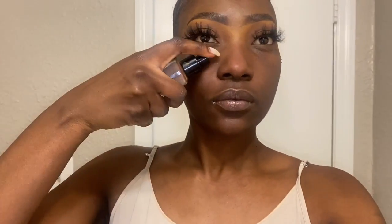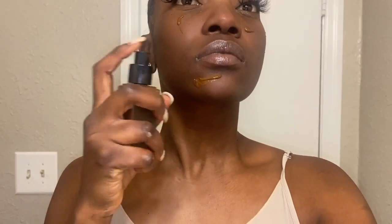For my foundation, I went ahead with the All Hours foundation from YSL. I love this foundation. And I went ahead with the setting spray from Charlotte Tilbury. I like to spray my brushes before I blend out my foundation. For some reason, I find that it's smoother. It doesn't matter if I do it with a beauty blender or with a brush, I feel like the application looks nicer.